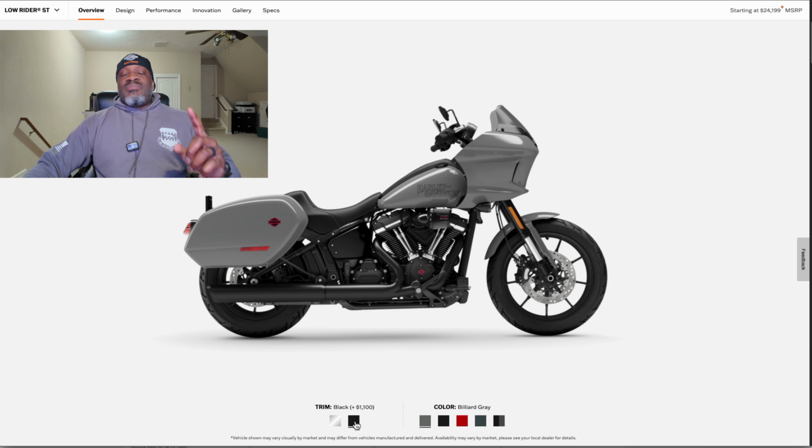And so my build of the Lowrider ST is going to be the black trim package. I love black, as you guys know that have watched some of my videos. I am not a chrome guy. I don't like maintaining it. I want to do as little detailing as possible because of the number of vehicles I have already and so on and so forth.